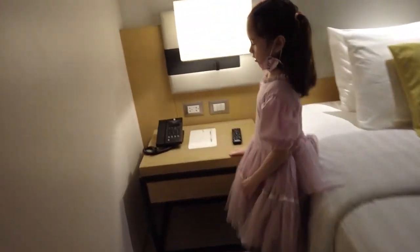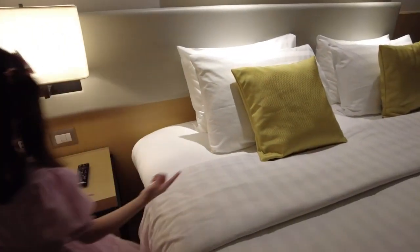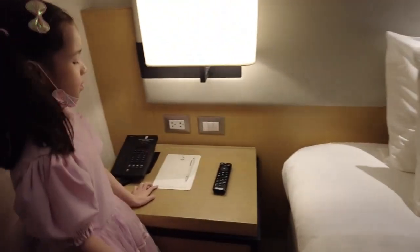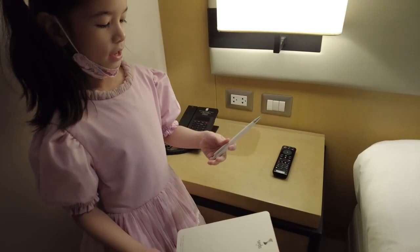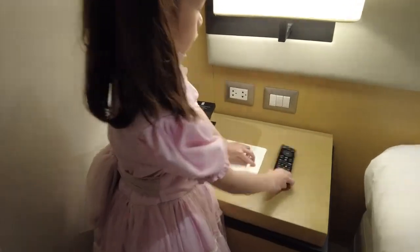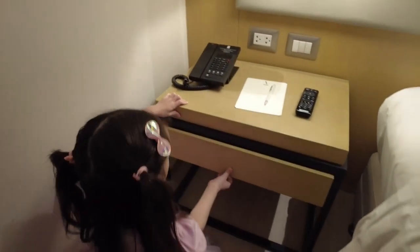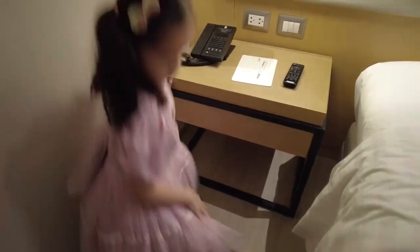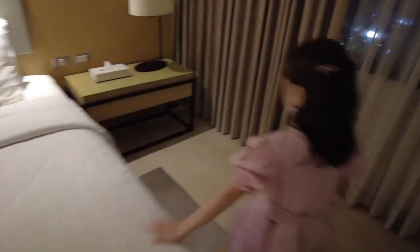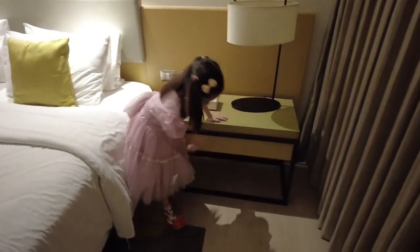Oh, and the other one that I showed you was a side table. It's a table for the bed. And there's a paper and a pen over here, and a remote, another telephone, and what's in here? I think it's a Bible. Oh, this time there's no Bible. Wait, I think that one had a drawer as well. So maybe the Bible is in here. Oh, no Bible this time. I always see a Bible in the drawers of the hotel.